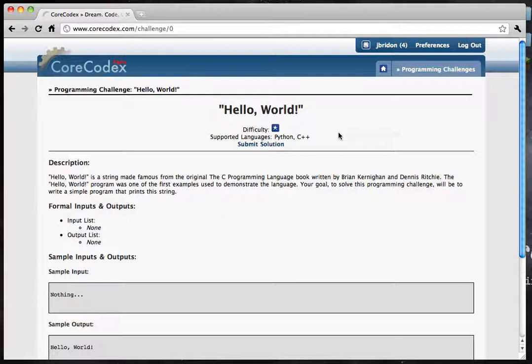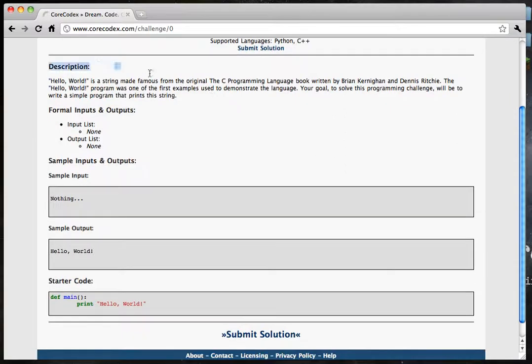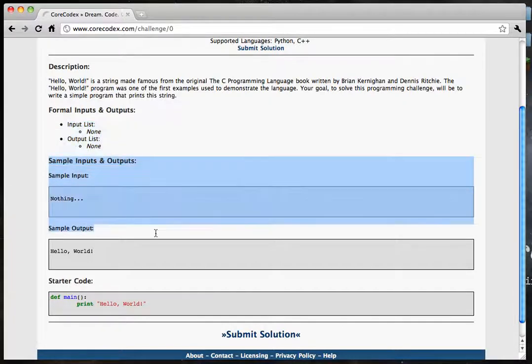This programming problem is called Hello World. It's a 1-star difficulty, 1 out of 5, and the supported languages are Python and C++. And you could see all of that here at the top of the header description. From here on out, you could actually read the description of the problem itself. There's a list of formal inputs and outputs. In this case, since it's a very simple programming challenge of Hello World, we don't have a formal input or output list. And then, of course, problem descriptions can also include some other things such as sample inputs and outputs, maybe some more references, links if they want to.